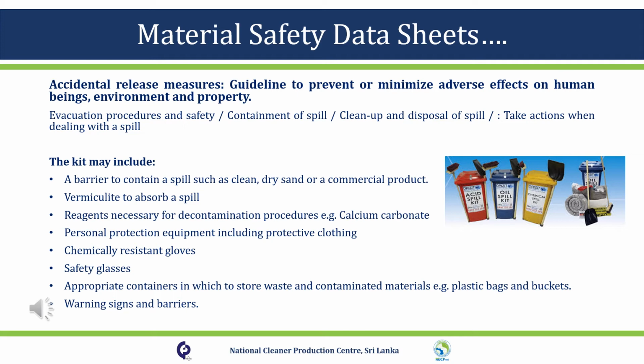It is also recommended to have a spill kit easily accessible in case a spill occurs. The kit must include a barrier to contain the spill, such as clean dry sand or a commercial product, vermiculite to absorb the spill, reagents necessary for decontamination procedures such as calcium carbonate, personal protective equipment including protective clothing, chemically resistant gloves, safety glasses, appropriate containers in which to store waste and contaminated material such as plastic bags or buckets, and warning signs and barriers. It is also important to maintain these kits and place them in easily accessible areas.